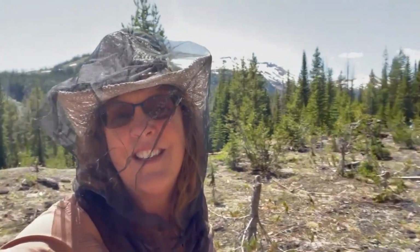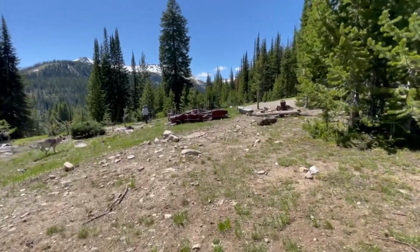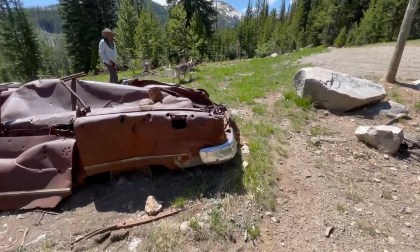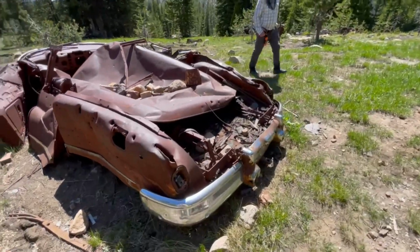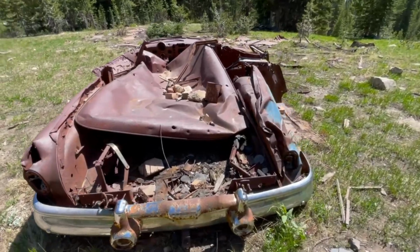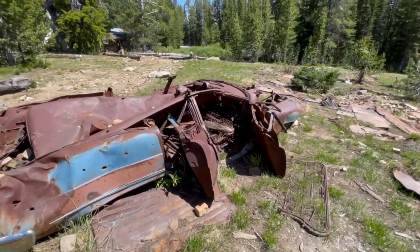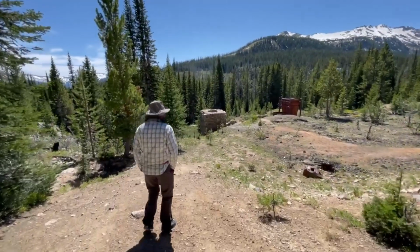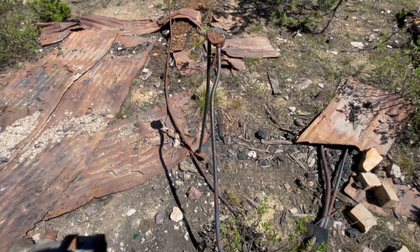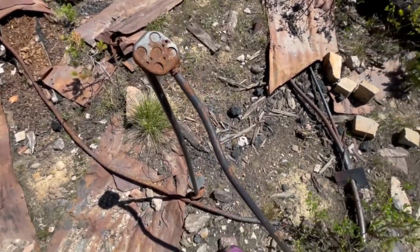And look at those mountains. Look at that. That's amazing. I love it. Look at that. What kind of car is that? Oh man. That's an overlanding vehicle if I ever saw one. You're not sure, huh? Might be a Hudson. Cool. Not really sure how long this has been here, but they had electricity, so couldn't have been too long ago.